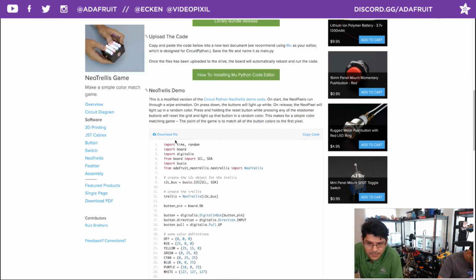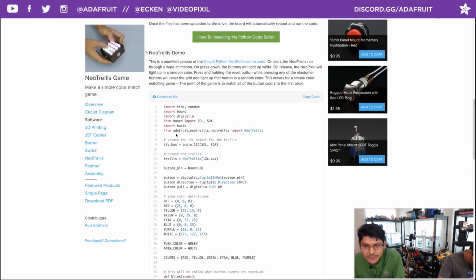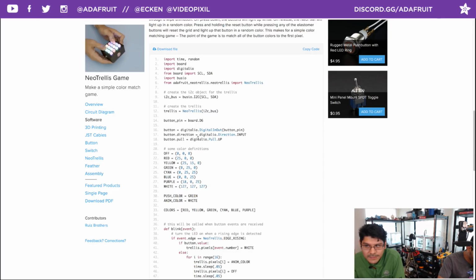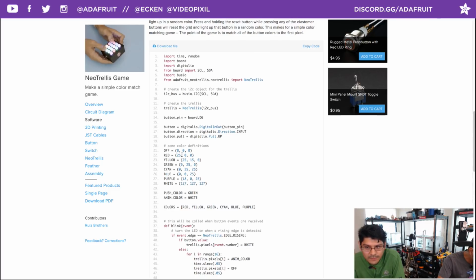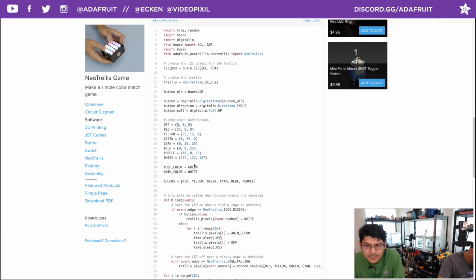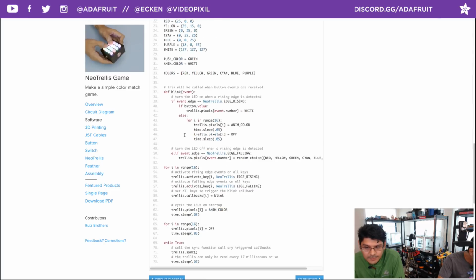So here's the Trellis demo. Again, shout out to John Park and Kirby G for helping out with this one. So this is the code. It's just a modified version of the demo code that Dean wrote for the NeoTrellis. Got some colors over here. You can change these colors as you want. Yeah, we have 2 colors here, the push color and the animation color, and we just kind of walk through here how it's working. Yay!